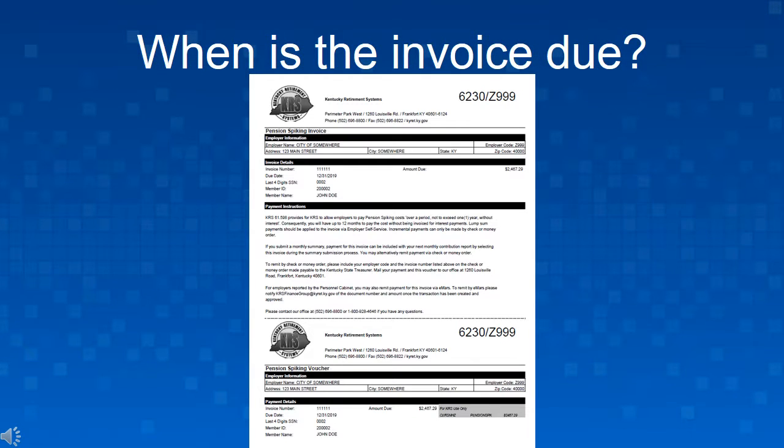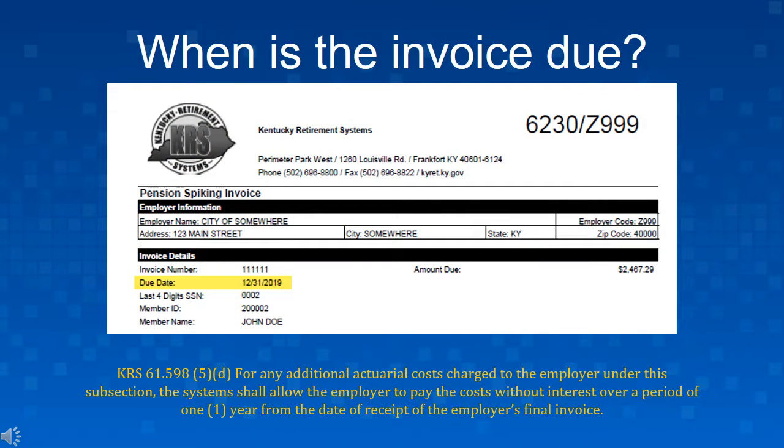Once the invoice is issued, the agency has a due date that is 12 months from the date of creation. The due date can be found under the invoice details on page 1. If the agency fails to pay the invoice within the 12-month period, interest will begin to automatically accrue on the invoice starting with the 13th month at a rate of 0.625% per month. This interest will continue to accrue until the invoice is paid off, and Kentucky Retirement Systems cannot reduce or remove the interest once it begins to accrue.